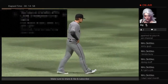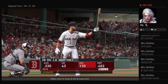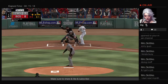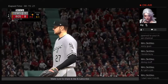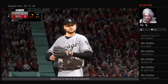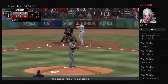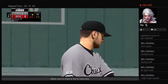Batting fourth, the designated hitter, J.D. Martinez. Here's J.D. Martinez. Past history with Lucas Giolito, he's hitless in 3 at-bats. First pitch coming. Here it is. There's a strike at the knees. 0-1. Here's the 0-1. And a fastball way off target here, and it's even at 1.